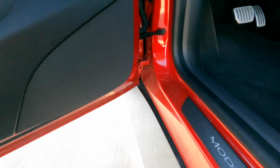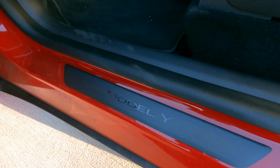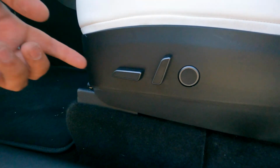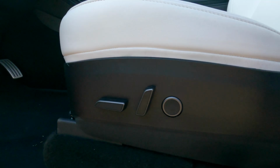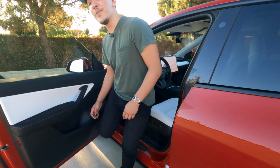medium-sized water bottles. And then moving on to the door sill, it's actually a really nice Model Y looking thing. Even though it's black on black, it actually looks really cool. And then moving on to the controls for the seat, as you can see here, your standard bottom side, the back side, and then your lumbar control. That kind of finishes up here and lets us go inside the car. So we could review the inside at this point.